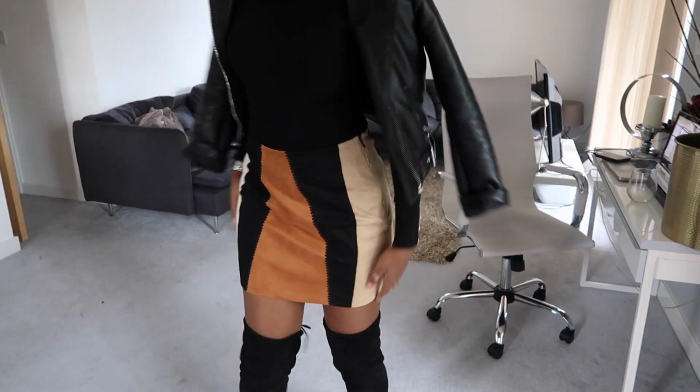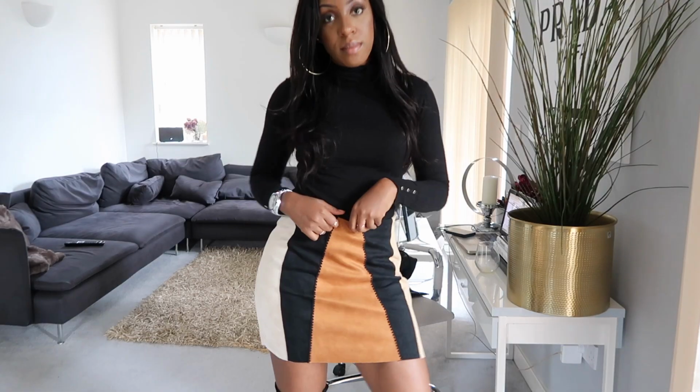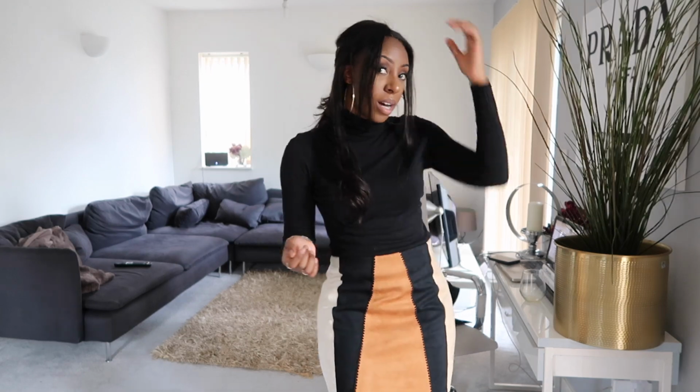So that's what it looks like. That's the back. So that's it like that. So here it is with an alternative hair look. I've kind of done the half up, half down, and then all to one side. I feel like this would be the perfect hair look for this fit.